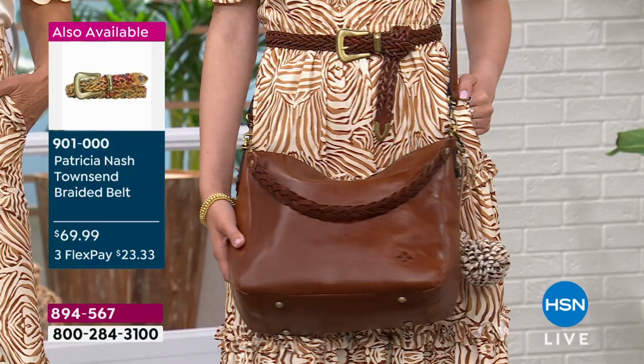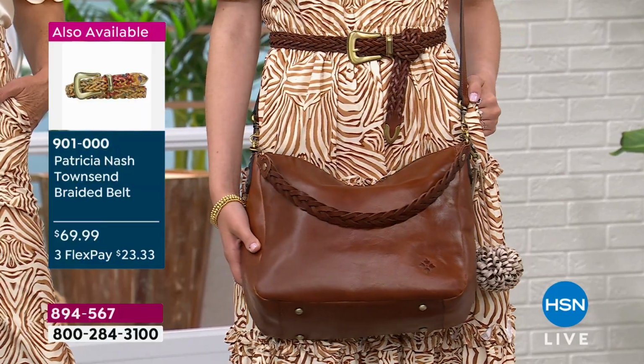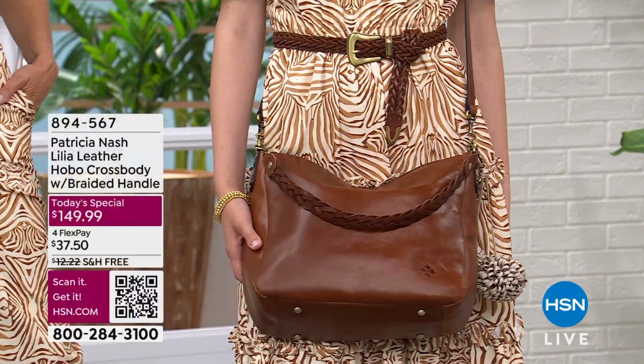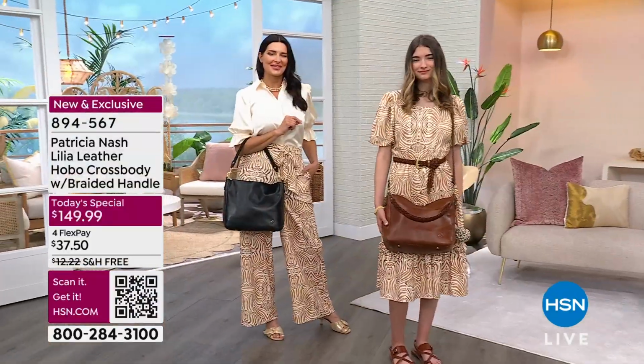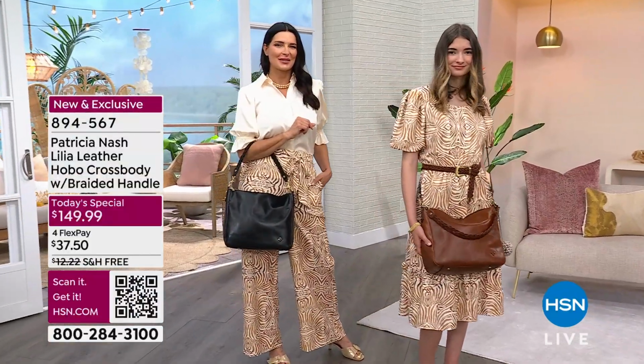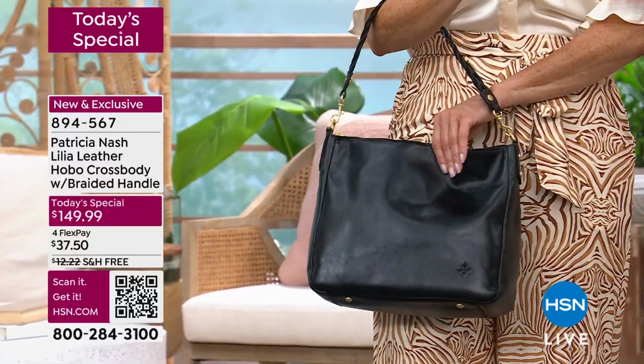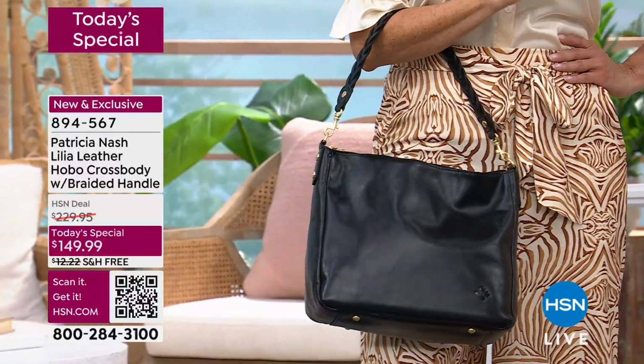And if you think about that extra cost we added on it, and we still held it at the $149. And the belt's $69.99. So they just showed that up on the screen. There you go. How great is that? And this bag is $149. I know. It's hard to imagine. And the little pom-poms that you saw on Avi's cognac bag, they're so darling.